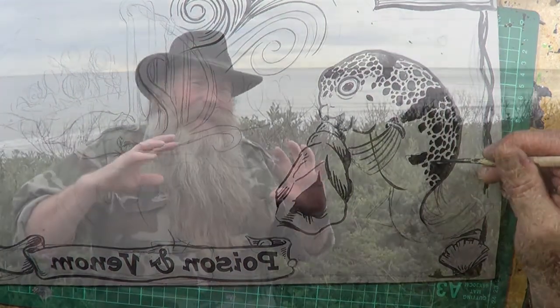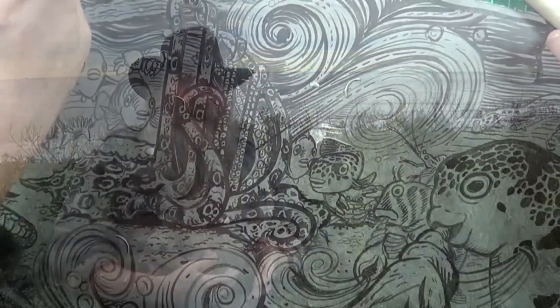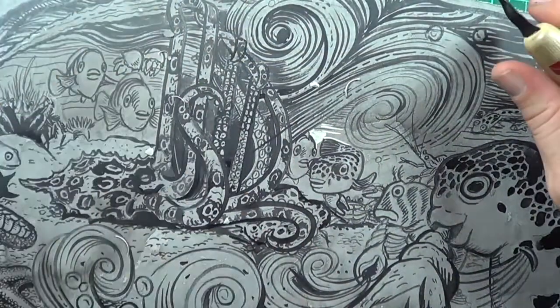The lino cut is a really tricky thing to do because you've got to think back to front. Any of the wording I have to put on here has to be back to front. And then you have to think in the negative. You're cutting away the white and you're leaving behind the black.